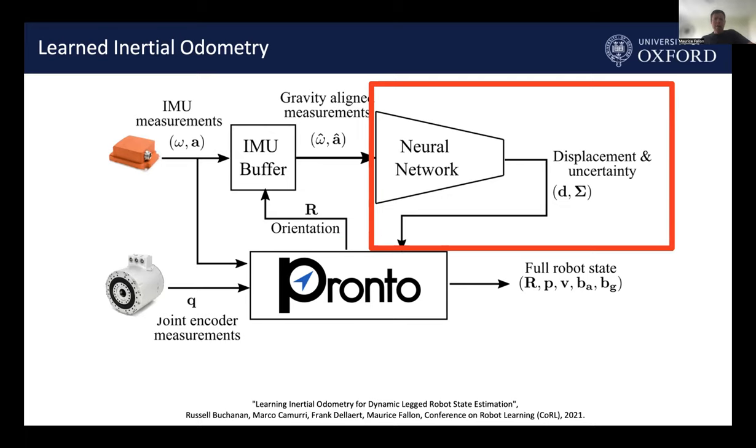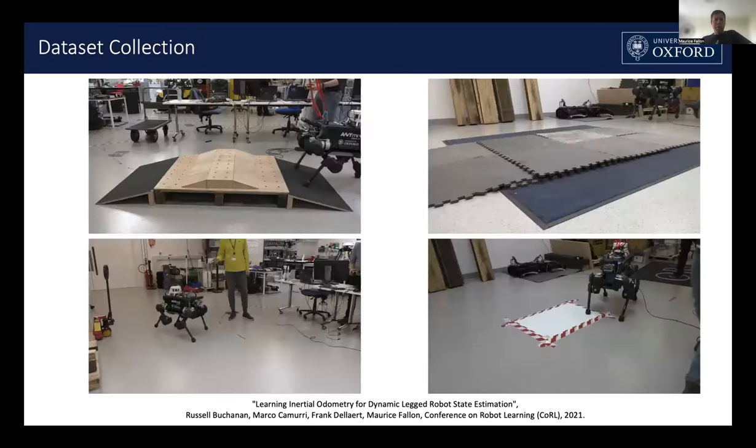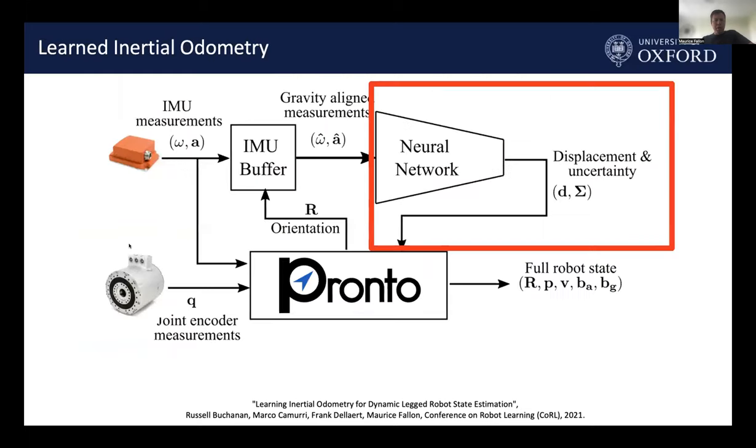So if you have trained this network with representative data from that kind of locomotion, so for example, you need to train the network with robot locomotion data if you want it to predict what the displacement was. But then this displacement measurement, so relative distance between two time frames, can then be used to constrain an EKF, for example. So we're estimating within this module Pronto the rotation, position, velocities, and biases of the legged robot using no external sensing. But this allows us then to constrain the relative displacement, and to effectively have a proprioceptive only state estimator that can be robust to when your foot sensing is not as you would expect.